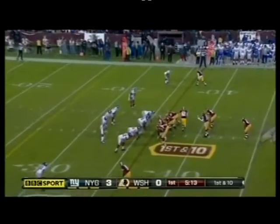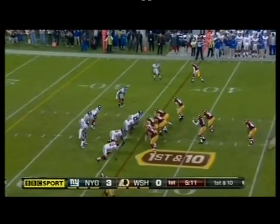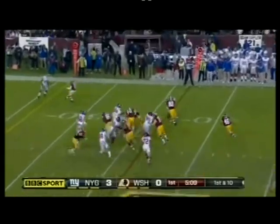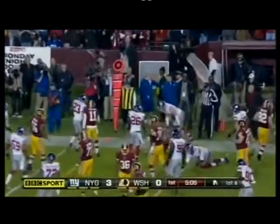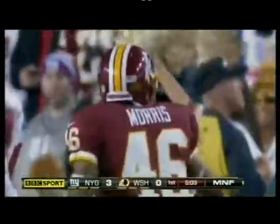Speedster Aldrick Robinson out of SMU is in the game. Man, can he fly. 4.4 speed. Right back to Morris, the 1,000-yard back now. A couple yards shy of the first down.